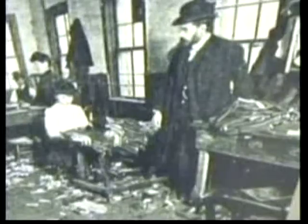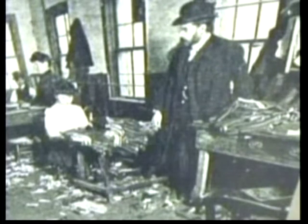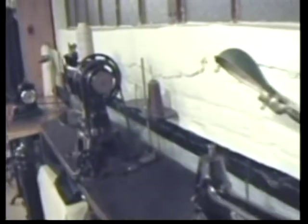Also, some of the wonderful things that happened and some of the awful things that happened in the garment industry is that women were the least paid workers. Women were not very skilled workers. They were at one time not allowed to go to school. They weren't very well trained. However, they were excellent sewers. So women did the sewing.